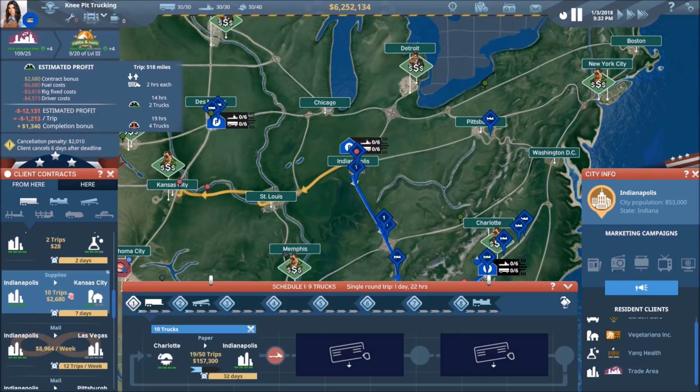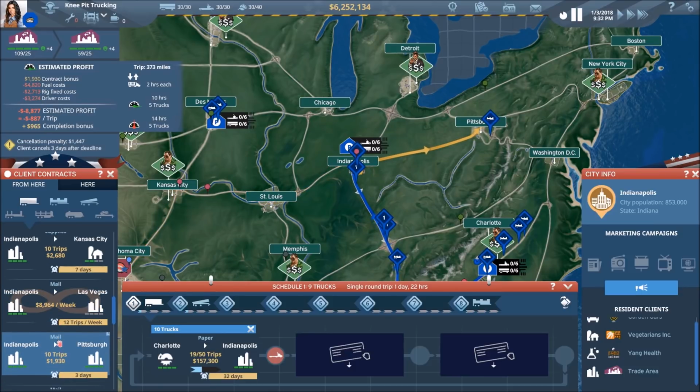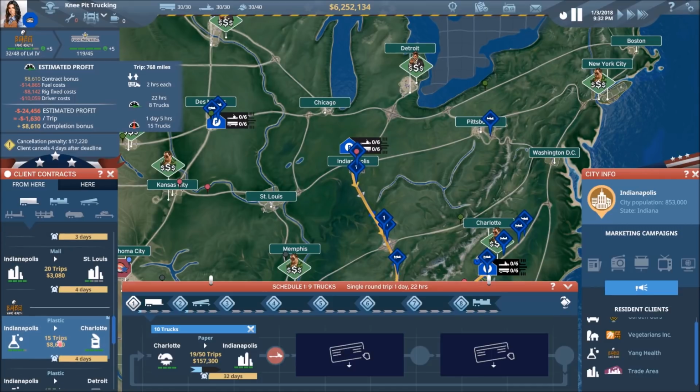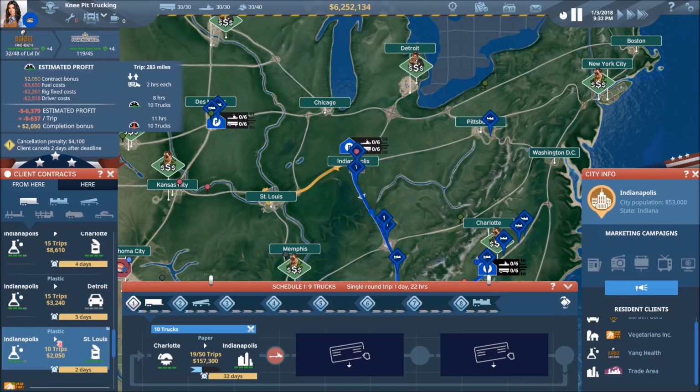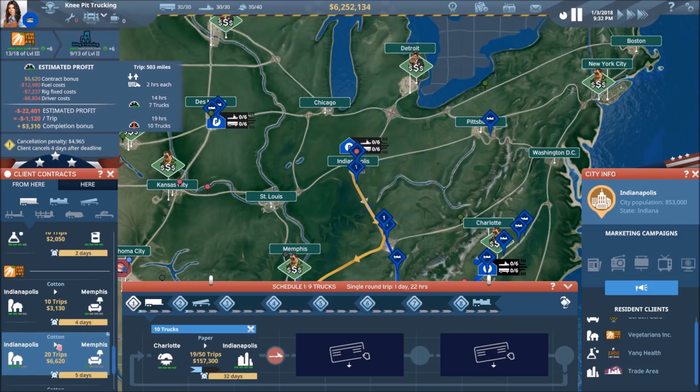Last couple of videos, since the economic downturn for the dry trailers, we haven't seen a whole lot of ways to make money. I mean, you can see here, a lot of miles over to Vegas, and boy, do you pay for it. Negative $8,500 per trip. Man. All right, so right now there's not really anything that is making money, it looks like, regardless of where we're trying to go. Okay, so it looks like we're going to have to just deal with that for now.